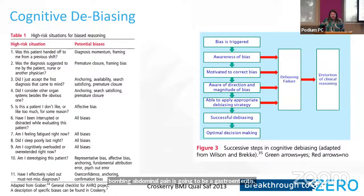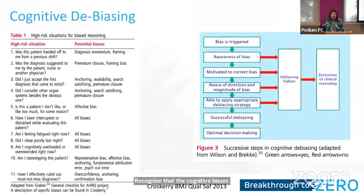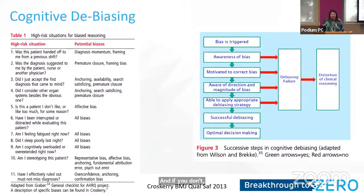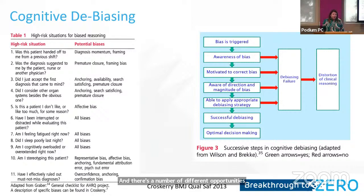And so there's this concept then of cognitive debiasing, when you actually can recognize that the cognitive biases exist, you're at risk for them, and how do you basically mitigate them over the course of the diagnostic process? And if you don't, then you have debiasing failure and a distortion of clinical reasoning, and you're prone to diagnostic error. And there's a number of different opportunities that put you at high risk for this, which include frequent handoffs, for example. Was the diagnosis suggested to me by someone else?